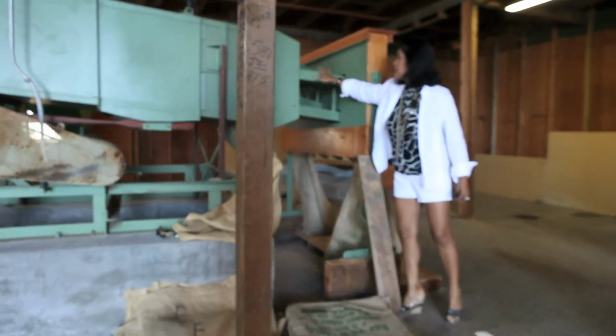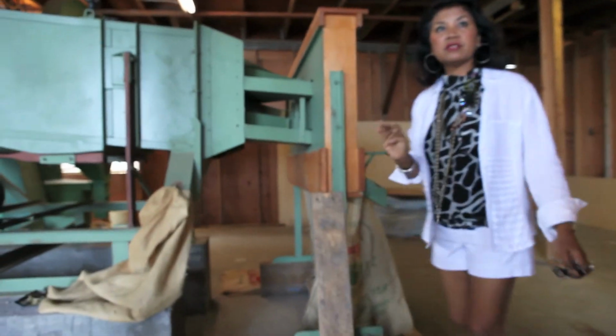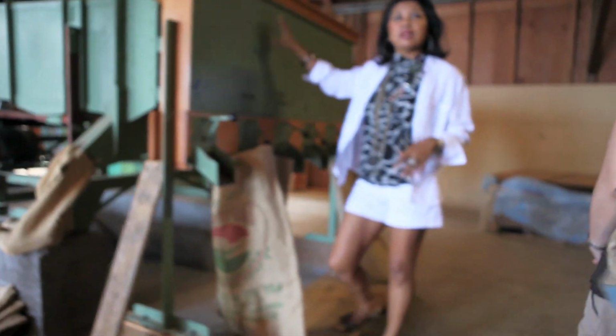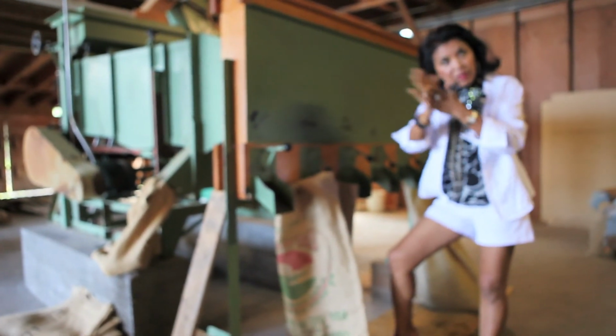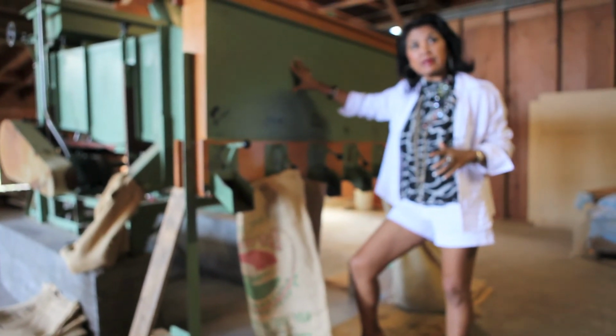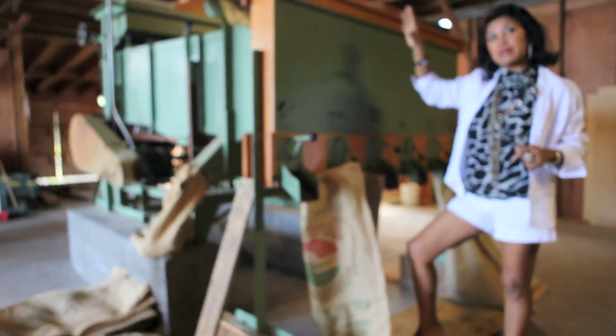1, 2, 3, 4, 5, 6 screens from the largest to the smallest. So when it comes through here... Also, this blower separate the grade? No, this is a classifier. The blower takes out the pergamino, allowing them to rub against each other. We need it clean when it gets here. So this here will separate them by size.